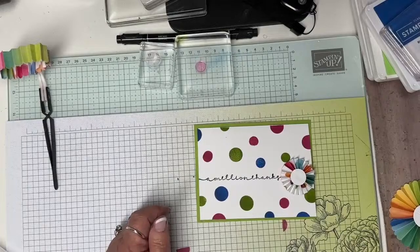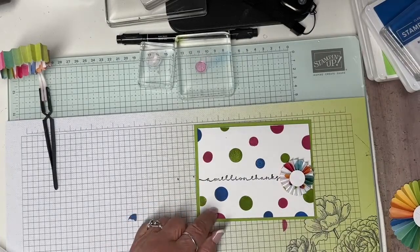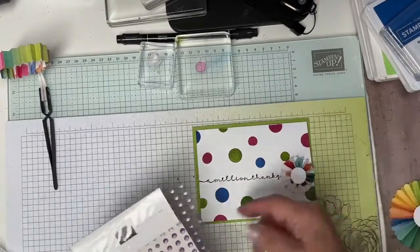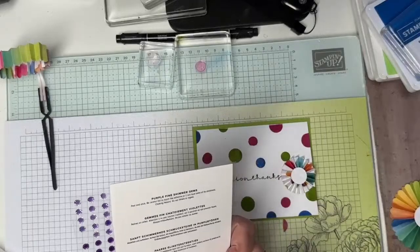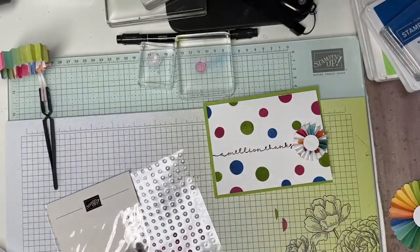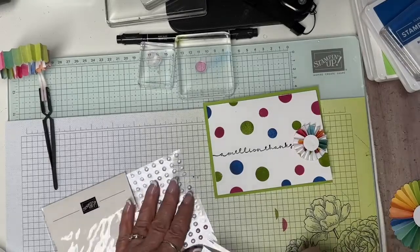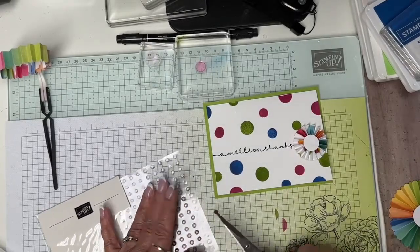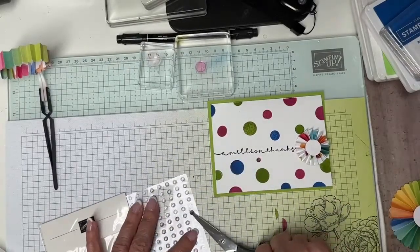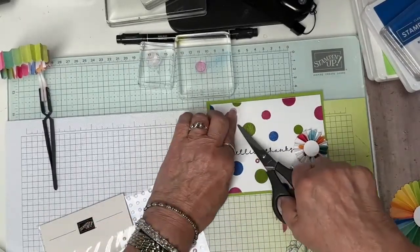And let's add some gems to this. And for this, we've got some purple here. I'm going to use the purple fine shimmer gems. It's always good to have some bling on your cards.